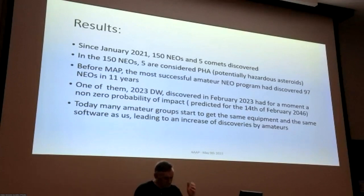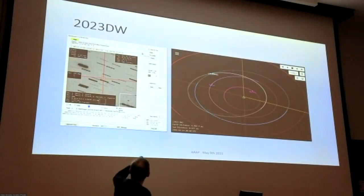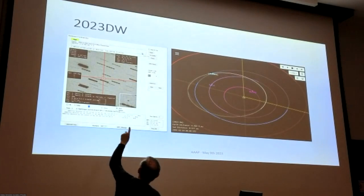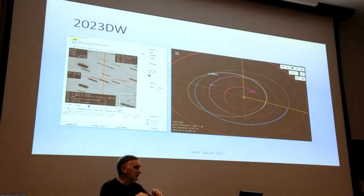And so, yeah, there was that 2023 DW, which was like at one moment, I mean, we discovered that thing. Looks like another discovery, quite bright, no problem, and so on. Well, the trails are there because we do some dithering between the series of images. Every three images, we move the telescope a little bit so that the hot spots are not in the same place and so on. Okay.